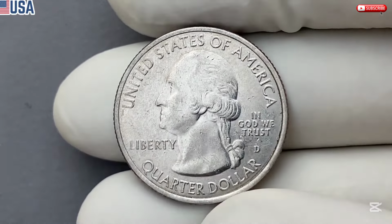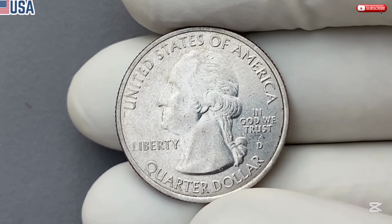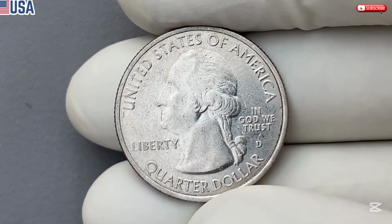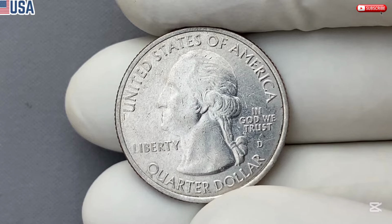So if you find one in your change or in your collection that has any of these minting errors or is in excellent condition, it could be worth a lot more than face value. The value of the coin. So, here's the big question. How much could a 2015 Kansas quarter be worth?